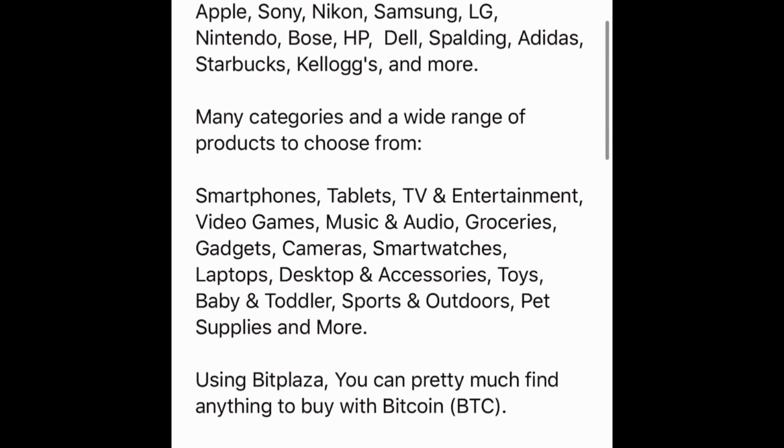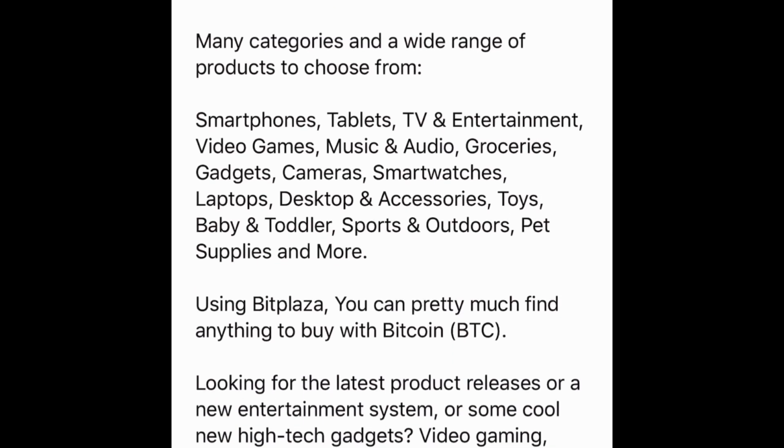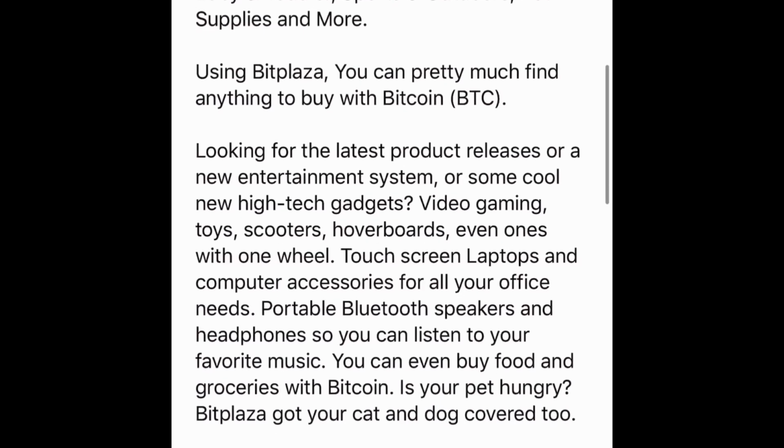And let's look at what all they have here. They do offer international shipping and serve customers all over the globe. And you can browse the latest brands like Apple, Sony, Samsung, LG, Nintendo, Bose, HP, Dell, Kellogg, Starbucks. And here are the categories: smartphones, tablets, TV and entertainment, video games, music and audio, groceries, gadgets, cameras, smartwatches, laptops, desktop and accessories, toys, baby and toddler, sports and outdoors, pet supplies, and more. So that's all the categories they have. That's a lot of categories right there.